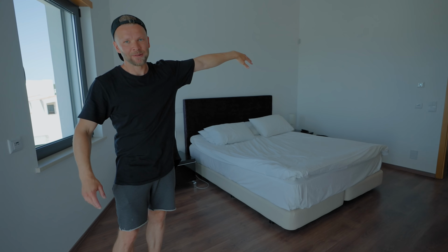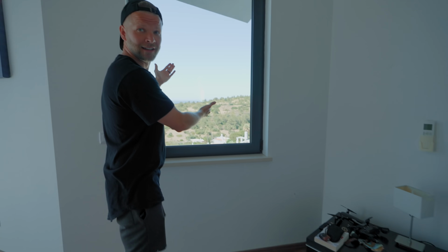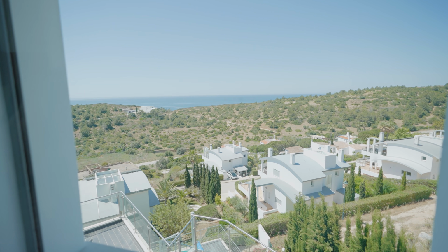High ceilings. We got the bathroom over there. Probably don't need to do the bathroom again. You wake up and this is your view right here. We look up, we go, should we go running? Let's go for a run up there.